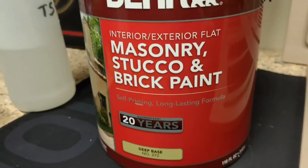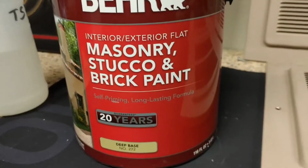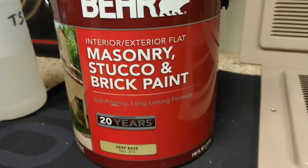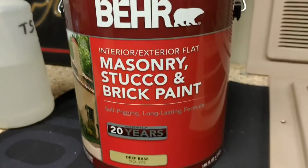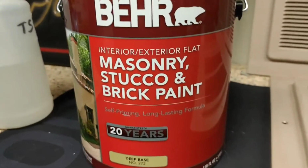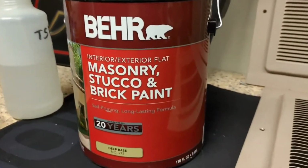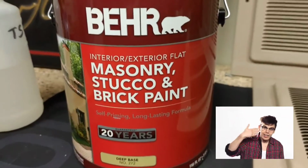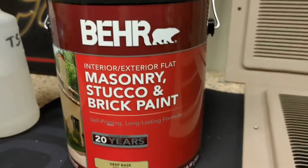The type of paint that I got is the masonry paint. The reason I got the masonry paint is I just wanted to be sure that I got something that worked along with bricks, that was designed for bricks. From what I read, it is fine for the exterior of the fireplace. It's not okay for the interior, like the firebox where you actually build the fire. And so basically I got that instead of a latex paint, but a latex paint is totally fine.